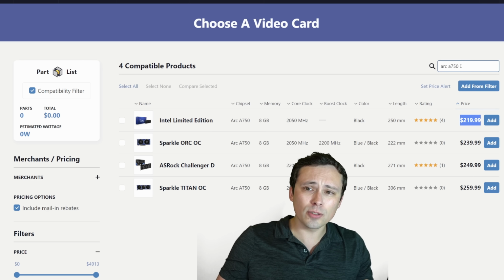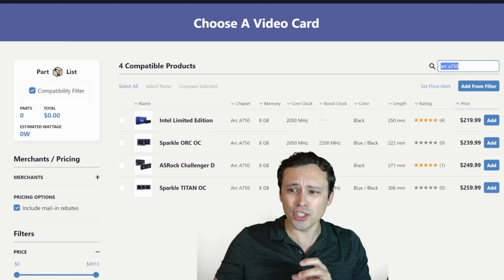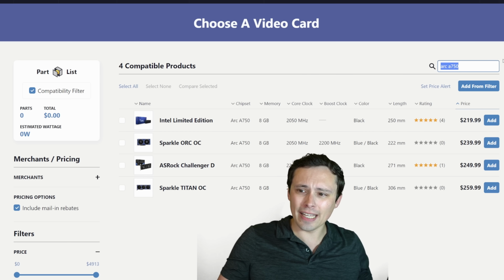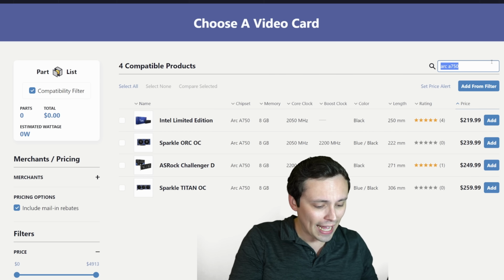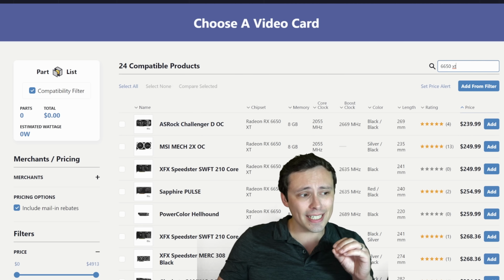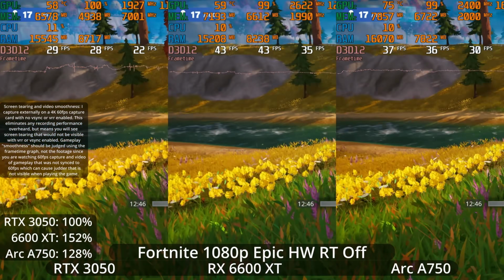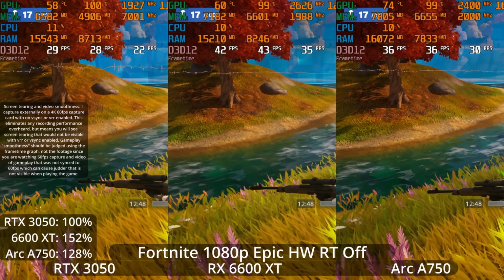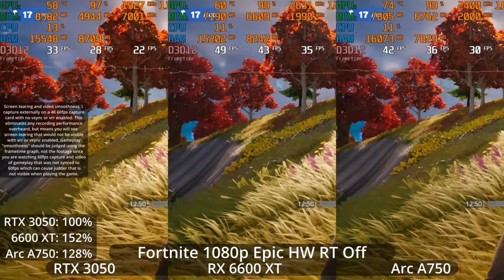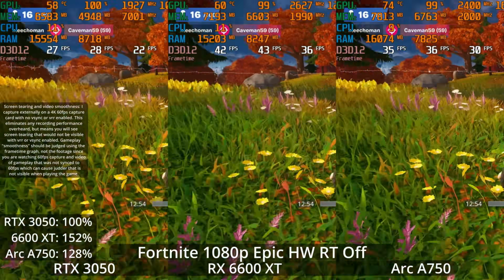Although there are some reasons why you may not want to go with Intel, which we'll get to in just a second. But then what does AMD have in this price point? I have seen the 6650 XT hit $220, although today, as of the day of filming, it is sitting at $240, so that is an extra $20. So in this kind of $220, I guess up to $240 price point, those are your competitors.